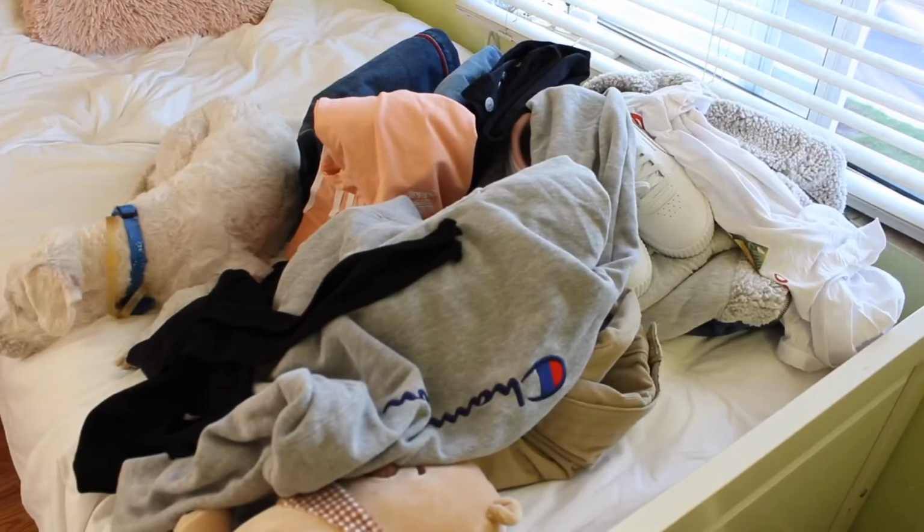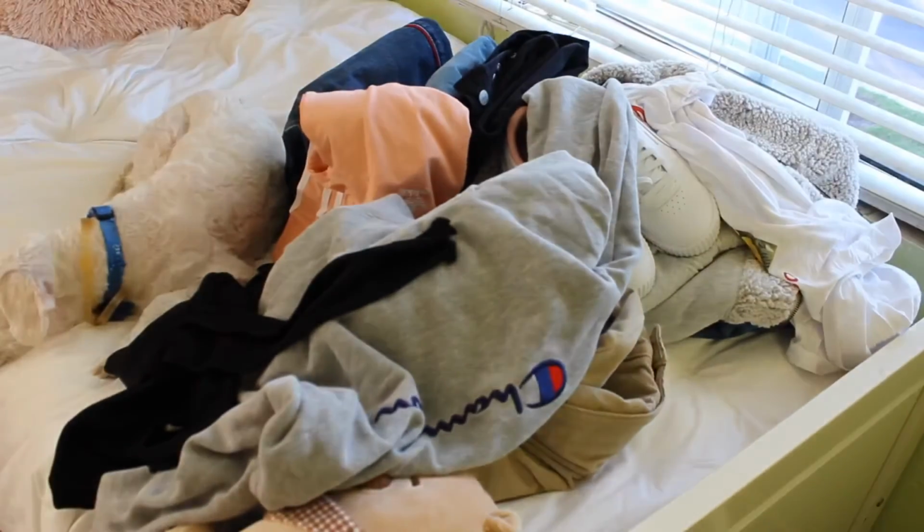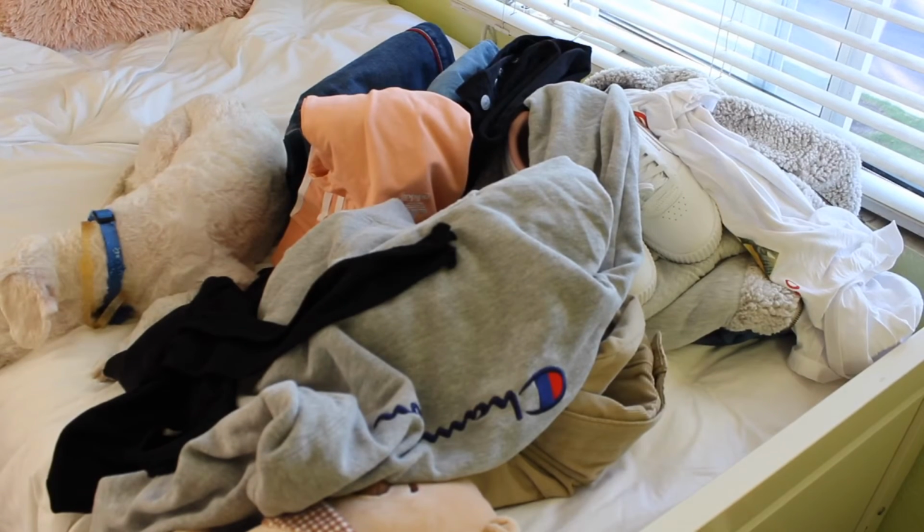This is what my bed currently looks like. Now I gotta go hang and wash and fold and everything. And low-key don't know how I'm gonna fit this in my closet and dresser. So yeah, that's basically it for this video. For some reason, I feel like this video was really short. You can probably see my dog's head. I really need to stop buying clothes.